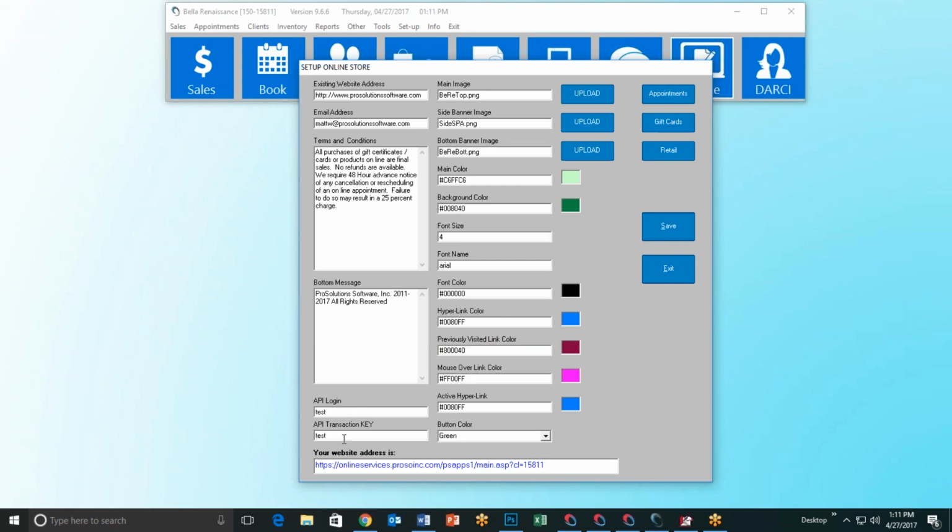Next, we have the API login and the API transaction key. If you are not going to be selling gift certificates through your website or selling product through your website, you can ignore these. However, if you plan on doing either of those, you must get your Authorize.net login and your Authorize.net transaction key so that you can accept credit cards through your website. Got it. Next, we have main image, side banner image, and bottom banner image. These are the actual images that are going to be on your page.